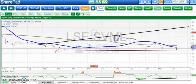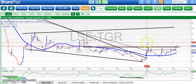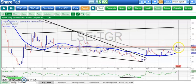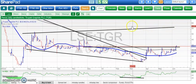Just a couple of shares to go now. First is Tirupati, which finally is nudging the 40 pence area. 38 pence was really the break level that we were looking at, so 39 is, I suppose, good enough. Nice rising 50-day moving average. We've had good time this month above the 200-day line at 35 pence. And really a weekly close above 38, and we could finally be on our way to the mid-50s, which is the top of that broadening triangle from back in August last year.